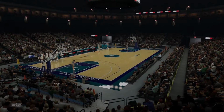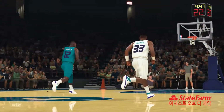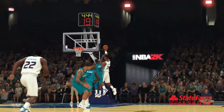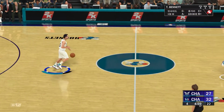And now we have a moment to reveal our State Farm assist of the game. And definitely deserving of the prize tonight. How about the read he made here? Looking like a point guard, putting the pass right on the money. So helpful to the offensive versatility when your bigs can create, freeing everybody up, and that cut was wide open.